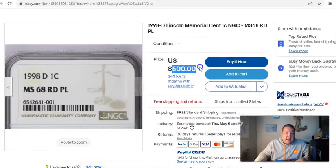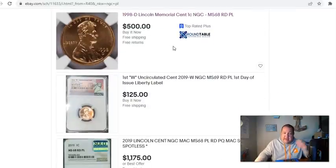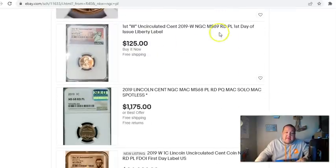$500. Again, that's probably more tailored for a registry set, and I think we might see at some point later on down the line, when people are a little bit more privy and receptive to proof-like designations, they're going to want to add proof-like coins to the registry set. That's just going to be a matter of when, not if, because it is going to happen, and I think these PL coins are going to add a tremendous amount of points to a registry set at the highest grades.